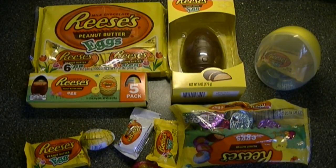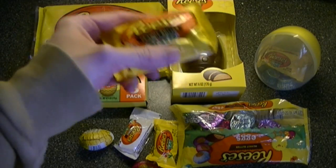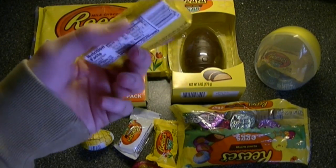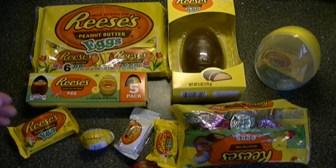About the holidays and the candy, that really gets me interested the most. But it's Easter that really interests me out of all of them, mostly because it's where these bad boys started. These are Reese's eggs. Very, very little chocolate, but mostly peanut butter. This is mostly what I really liked in the first place.